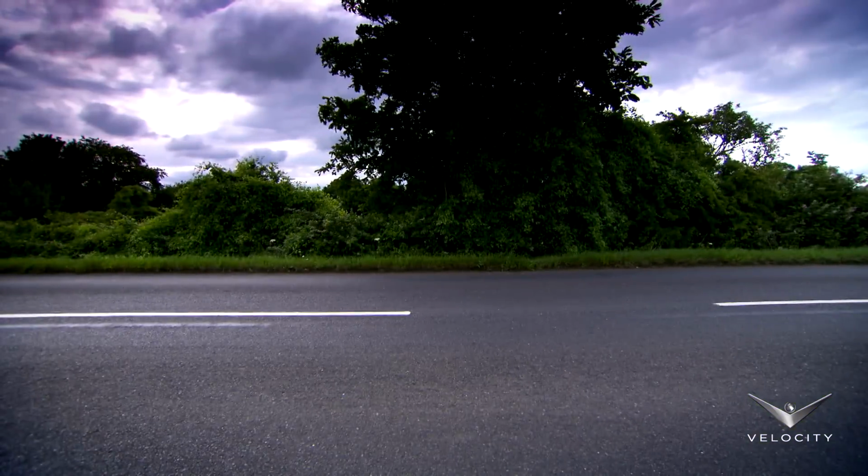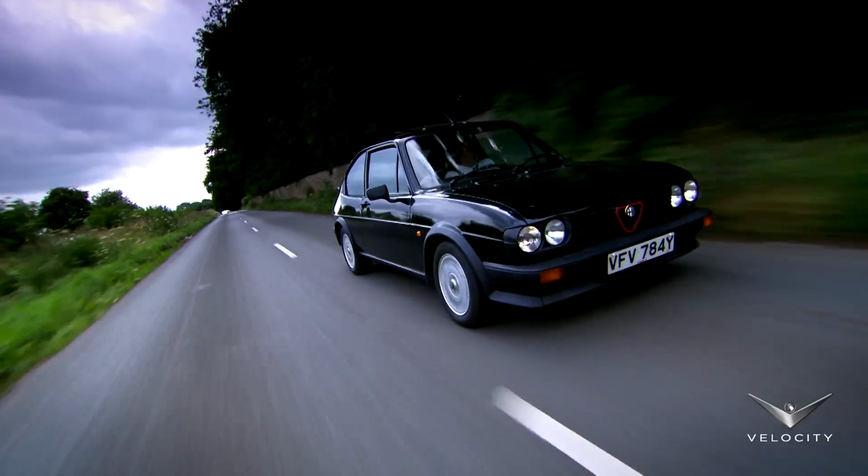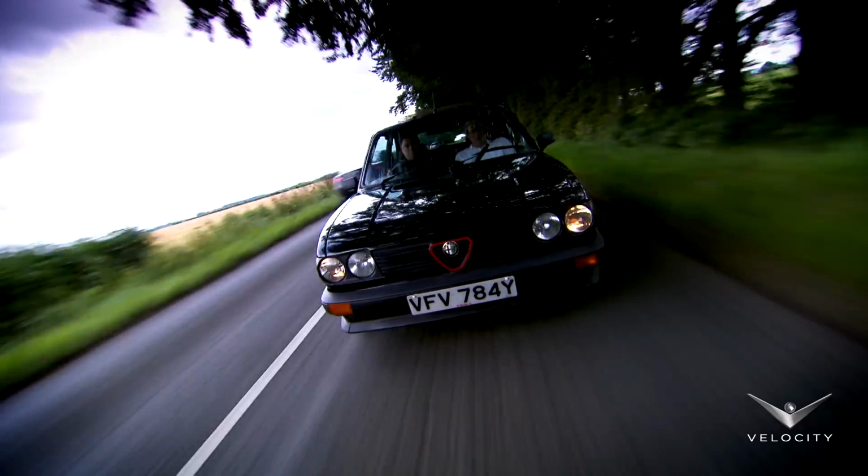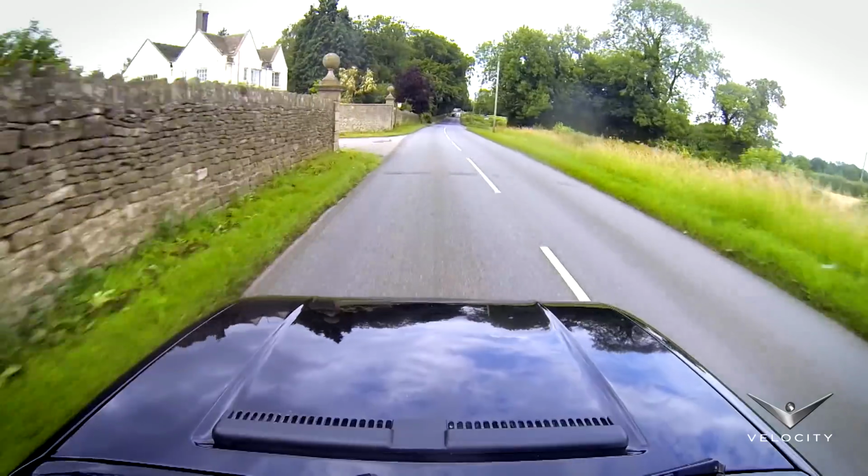Where exactly are we? Well, this is an Italian car, isn't it? Right, yeah. Well, this is an Italian road. This is Wiltshire. Well, when I say Italian, I mean Latin, or in fact, more specifically, a Roman road. Aha, see what you mean, it's very straight. It is very straight. This is the Fosse Way. And in fact, this is on the very path of a 2,000-year-old Roman road.